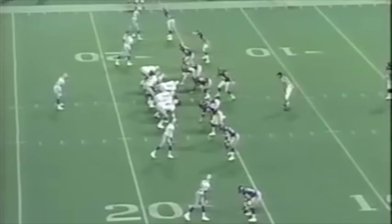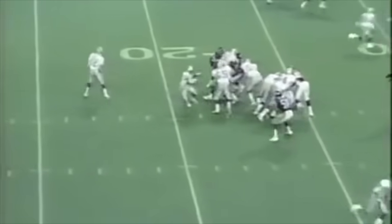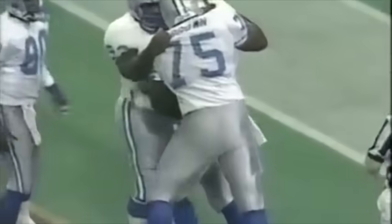Barry Sanders, the lone back. Four wideouts, first and 10 from the 17 of Minnesota. Sanders making room on his own. And in the end zone, touchdown, Detroit. 17-yard scamper by Barry Sanders.